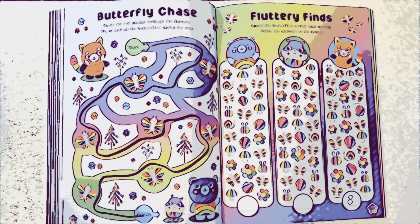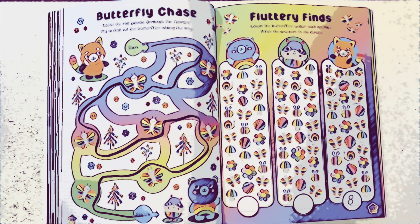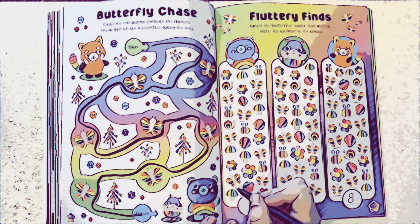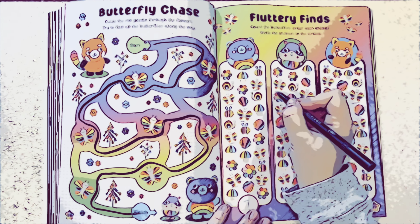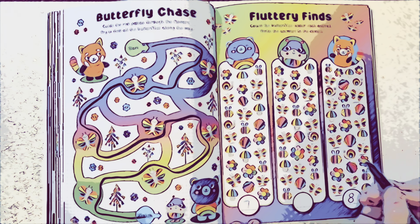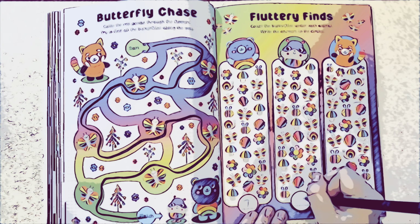Now let's move on to the bear. Do you see that one? Yep, there it is. 1, 2, 3, 4, 5, 6, 7. 7 total. And our last column, let's count. 1, 2, 3, 4, 5, 6, 7, 8, and 9. Great job. That was a lot of counting.